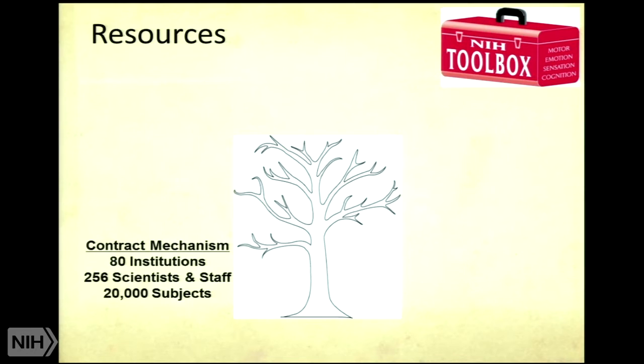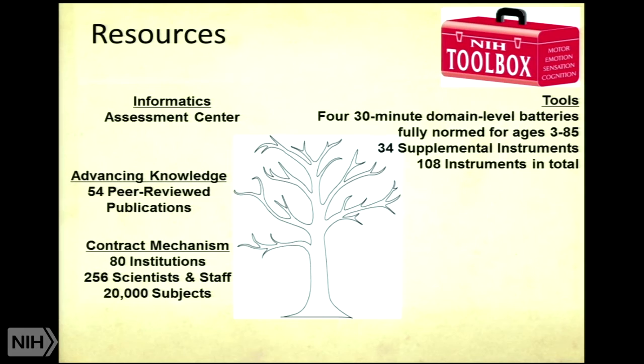NIH Toolbox, 80 institutions, 256 scientists, 20,000 subjects, 54 peer-reviewed publications. That actually went up by a dozen this week with the electronic release in the Journal of the International Neuropsychological Society. Informatics, again, by Assessment Center. Toolbox is a little bit different.